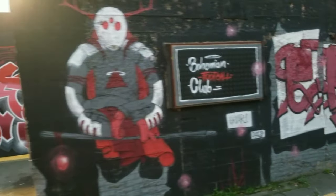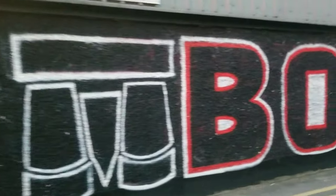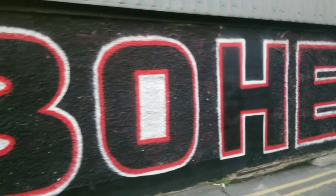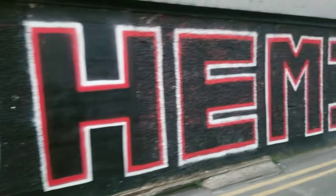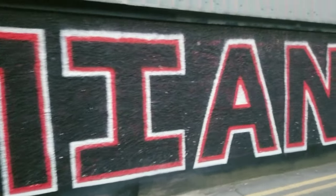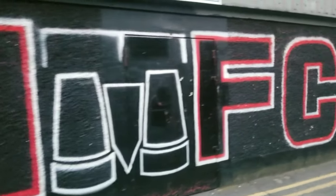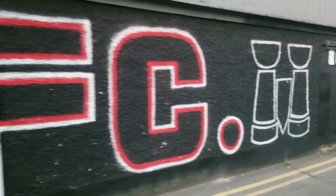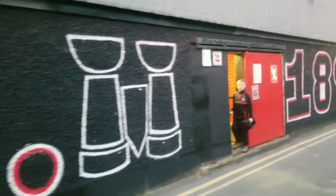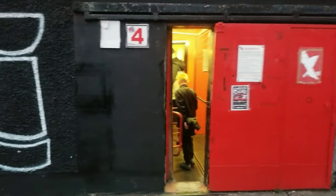Bohemian Football Club. This is cool here, I like this. If Andy is watching, did you do this, Andy? You'll know what I'm talking about. It's pretty cool there. Founded in 1890. They're actually the oldest club in Dublin. Turnstiles.